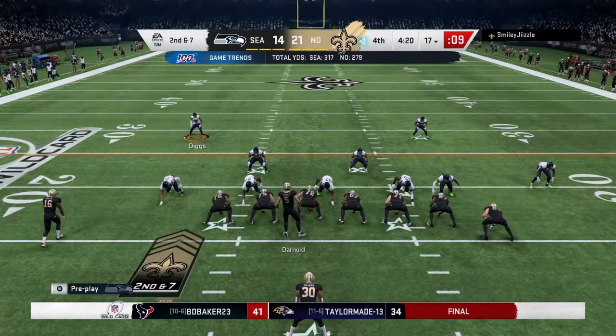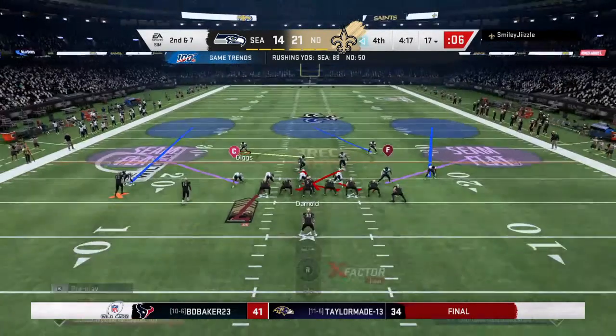Check, Mike. Red 80. 54. Hey, tighten down. There you go.